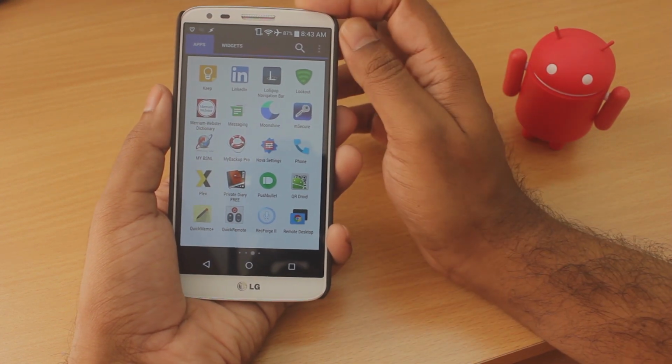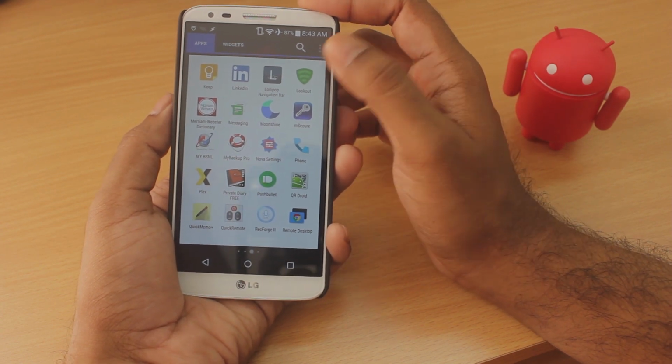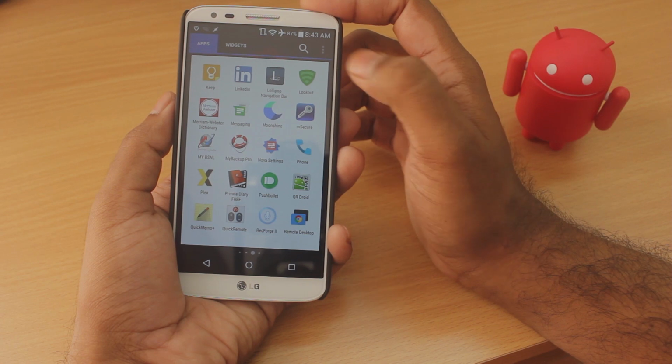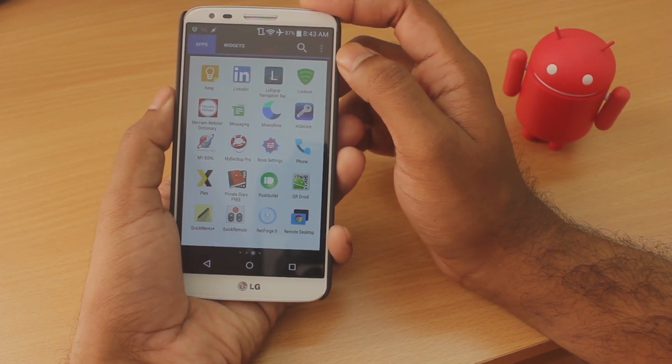So then I have Lookout. Lookout is a security app that I've been using ever since I got my first phone. So it is really good, and I can recommend it to everyone. And then of course dictionary, you never know when you need to find the meaning of the word.